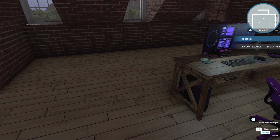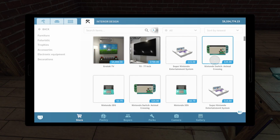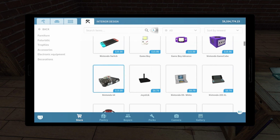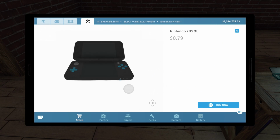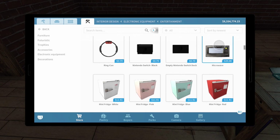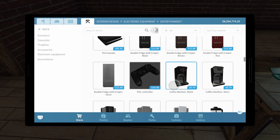All right, so let's see what we got now. Because now we have stuff. Wow, Game Boy. Joystick. Oh, they got the 2DS XL. That's what I have, but not that color. A microwave. Oh, I must have got a lot of stuff.